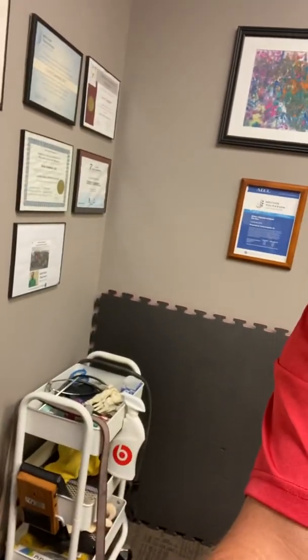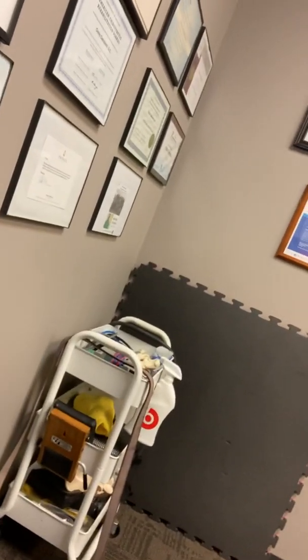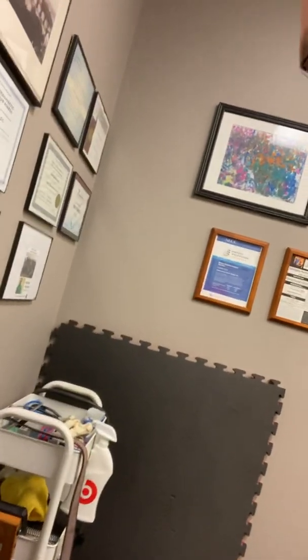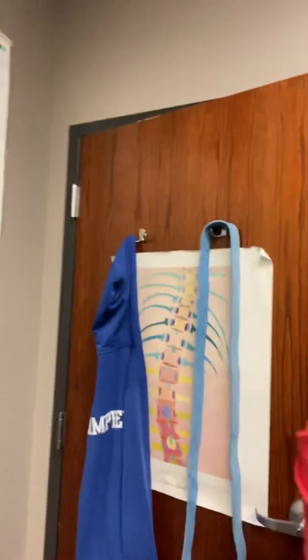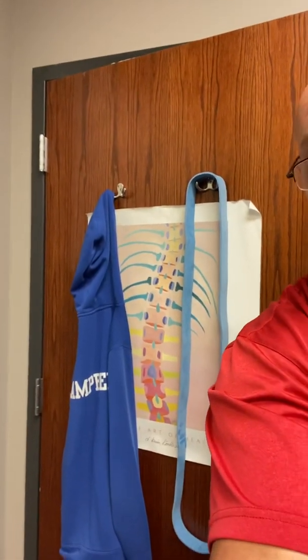Here's my rehab room. See that big mat right there? That's my rehab room. We have some rehab storage units right there, also known as the same dry needle station, equipped with bands. Have a storage closet or a changing closet there, also known as a hook, and another rehab band device there, also known as a hook.